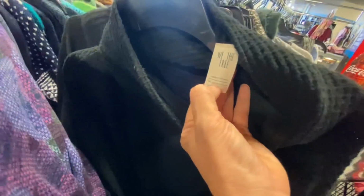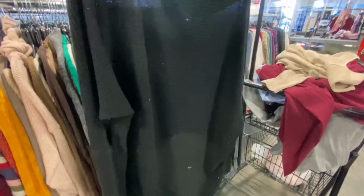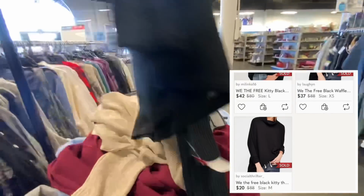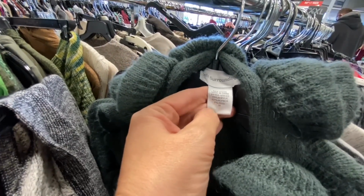All right, here's an extra large We The Free, kind of a waffle knit look like a dress, but when I searched for it at home, it's actually a tunic that is very oversized and people kind of wear slouchy. I decided because of the size and the fact that it was 50% off that I would go ahead and grab it.